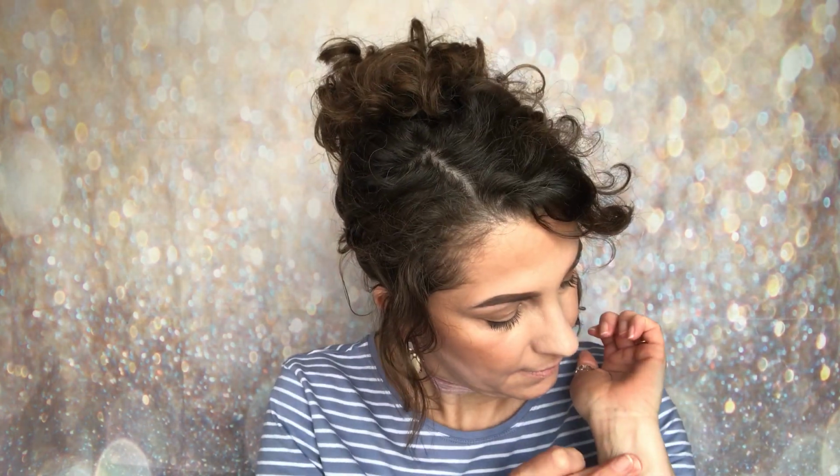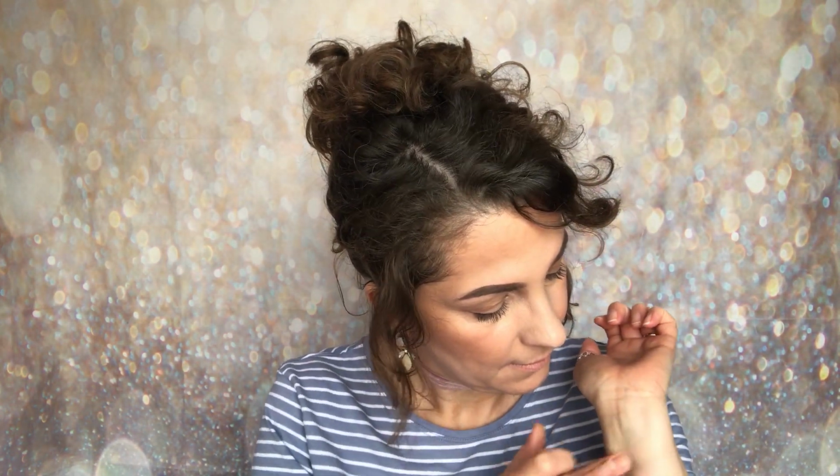Okay, so I'll do three and three as always. I can't wait actually to share these because I had such good results with the other palettes. I'm really, really pleased to have found these in Boots.